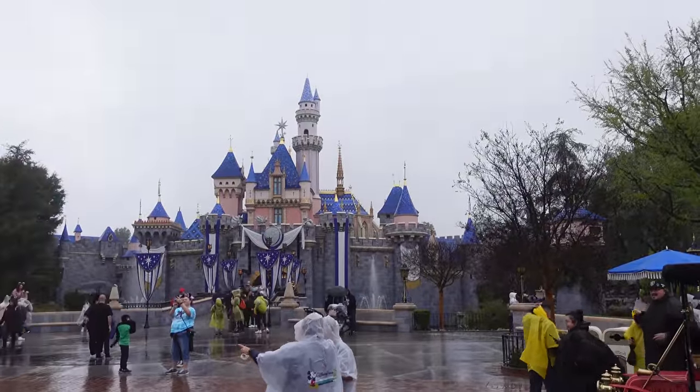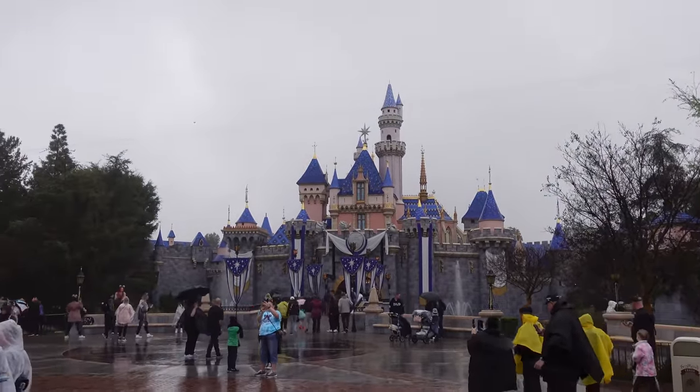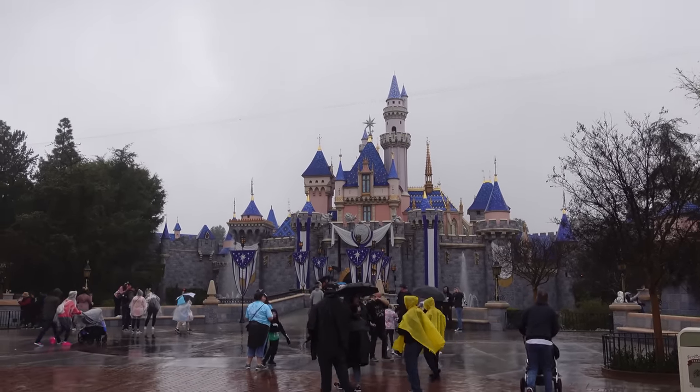All right, so it doesn't matter if it's raining or if the sun's out, the castle looks gorgeous always. Look at that. They have the fountains going on the sides. Looks great. Well, thankfully, it looks like the rain is starting to slow down a little bit. But anyways, I think our next stop is going to be Pioneer Mercantile.